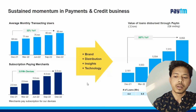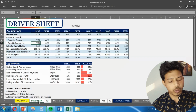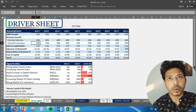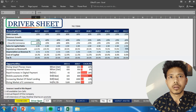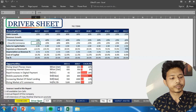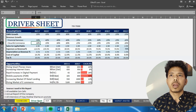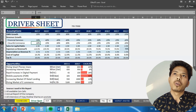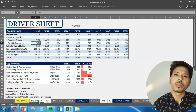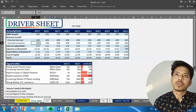Now let's proceed to the valuation, my valuation sheet. For this quarter, I have changed some metrics in my valuation. First is cloud and commerce growth. In quarter 3, the cloud and commerce growth was a little bit slow as per my assumptions. So I have reduced the growth of cloud and commerce, and financial services has been growing at the forecasted rate. For the current financial year, my projected growth is 55% for financial services and 30% for cloud and commerce. So that is the growth matrix.